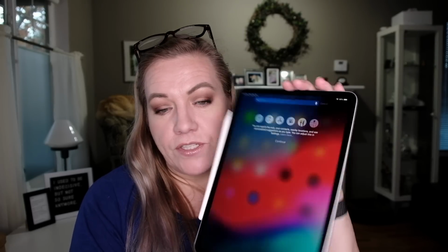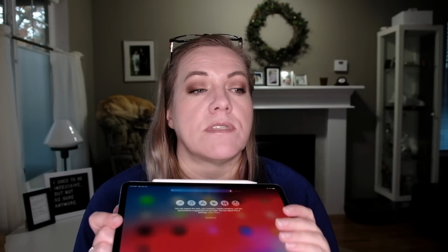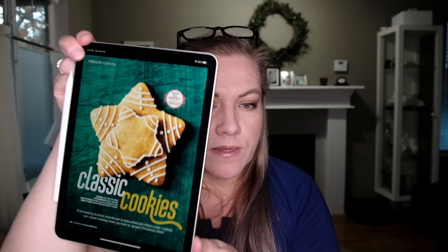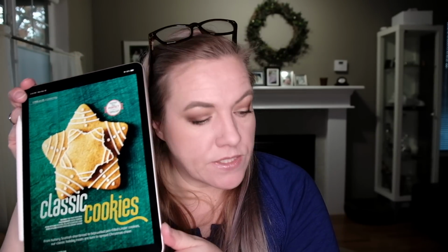Now, the size. This is the 11-inch. I didn't want the big one because this is already huge to me. I'm coming from an iPad mini. My iPad mini was a great size for reading in bed, and that was it. For everything else, the iPad mini is just too small. I downloaded a magazine yesterday from the public library. This is a great size to read a magazine. Yes, it's not exactly the size of a real magazine. It's a little bit smaller.